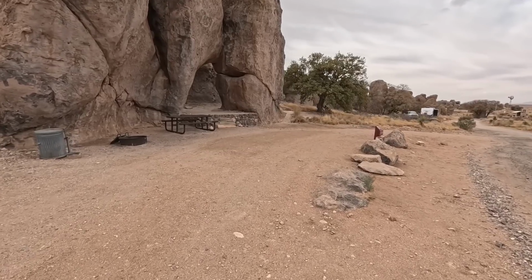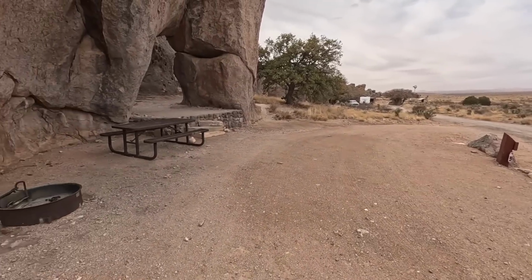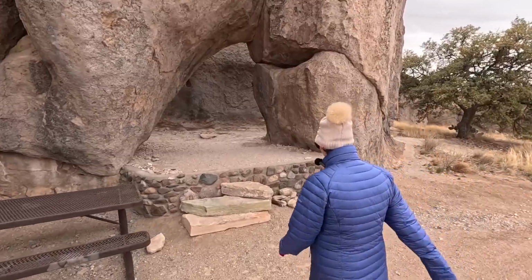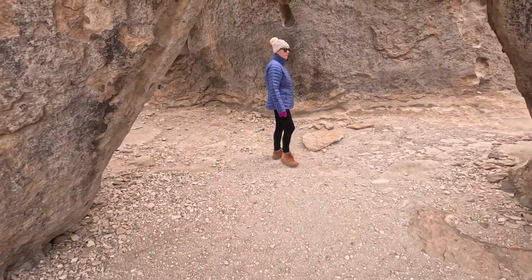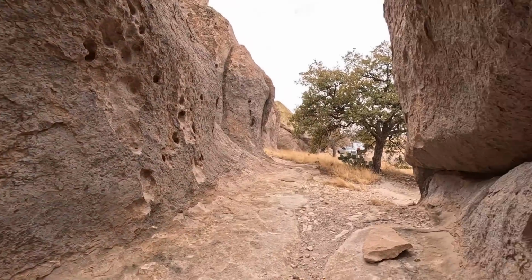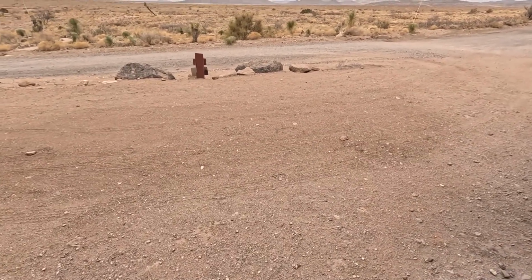It's fairly flat here. So we could put our rig right here, definitely, right in the center. It's pretty well level. And this is really cool. This is a good site, 25. I gotta walk up in here. Is this where the table and the fire ring is? No, the table's right by it. This is cool. Definitely a cool site. All right, so 25 I think is a good RV site.